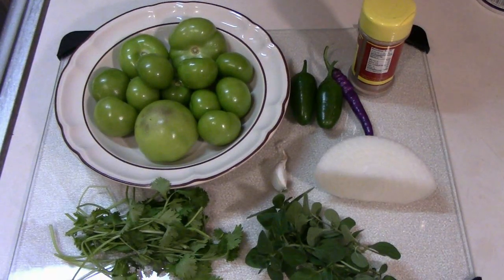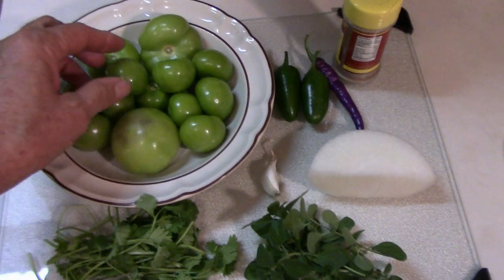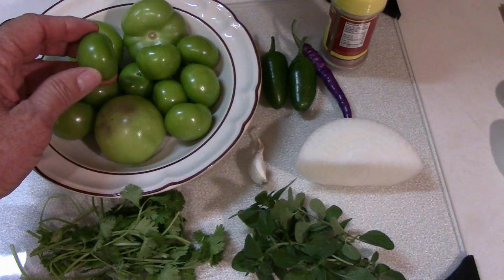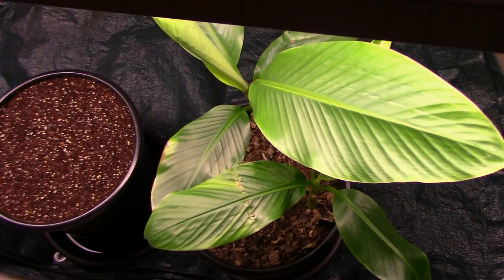I enjoyed growing tomatillos last year, but I haven't made up my mind if I'm going to grow them again this year. I do know one thing for sure, I really miss having all that fresh stuff from the garden.